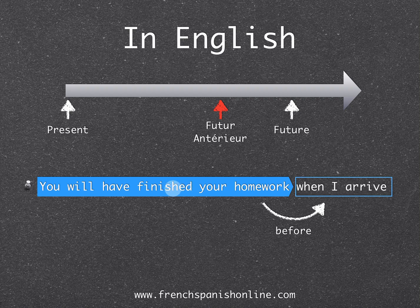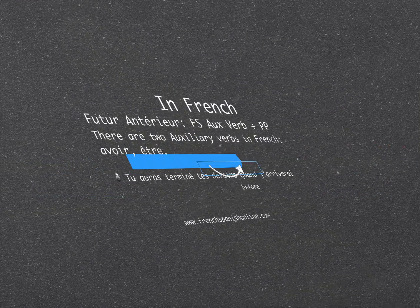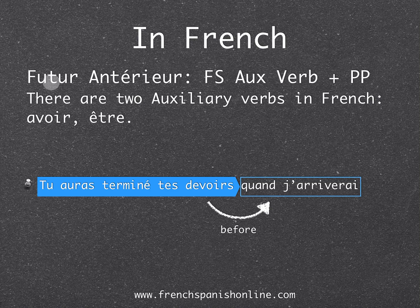That's why in English and in French you use the futur antérieur or future perfect, and here you can say it in English, the future perfect, first with the future of the auxiliary verb, will have, and the past participle of your verb, will have finished, future perfect. And fortunately, it's the same thing in French. Le futur antérieur is le futur simple, future simple, of the auxiliary verb and the past participle of the verb.